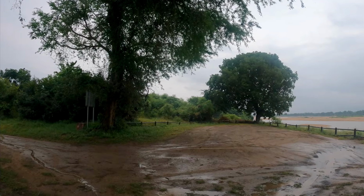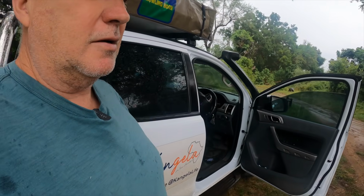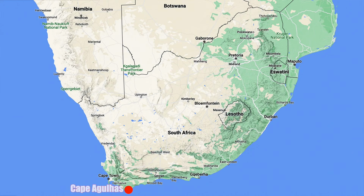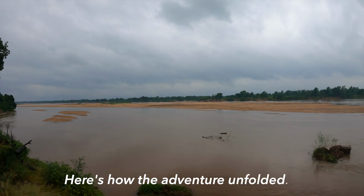I'm going to keep this short because I'm outside the car and we did hear kind of a noise in the bush over there. I'm not quite sure what animal might be there. So there's the door, so I can get into the car very quickly. Anyway, this is Crooks Corner. So if you take Cape Agulhas as being the southernmost point of South Africa, which it is, and this being the most northerly point, we are as far away as we can get from Cape Agulhas and still be in South Africa.